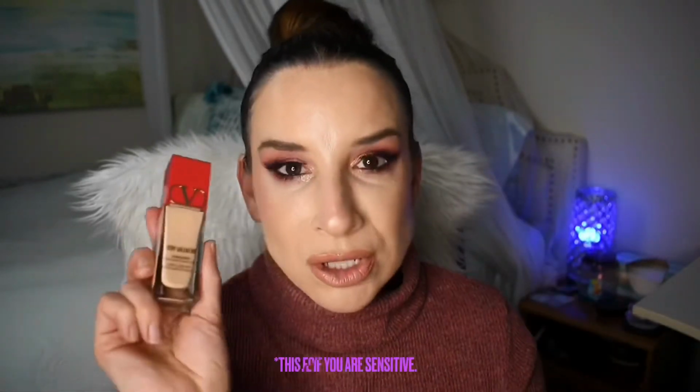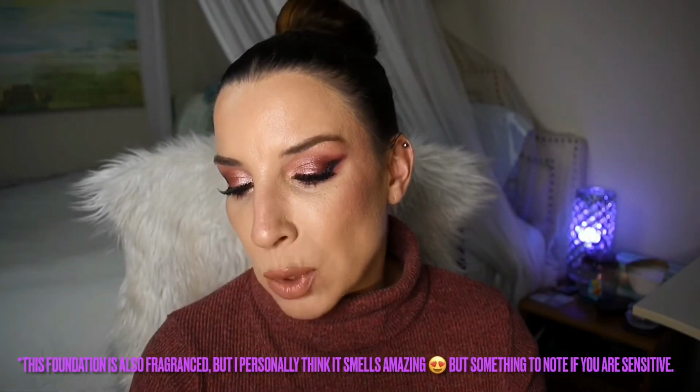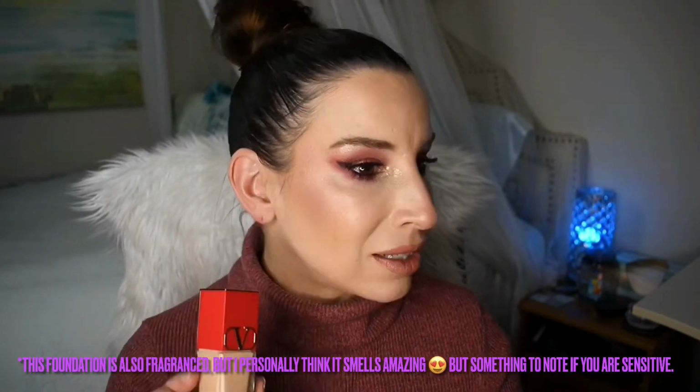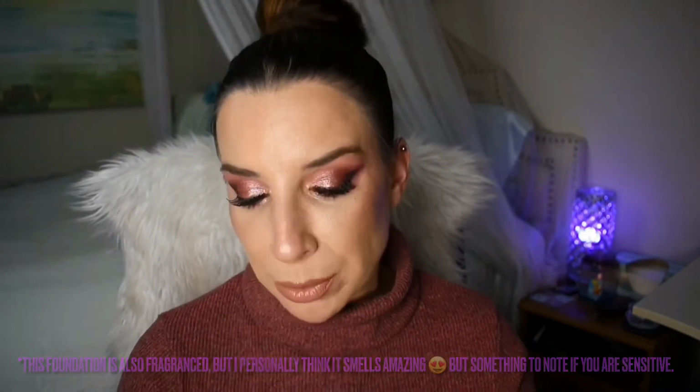I did go in with 3 pumps, 2 on my face, 1 on my forehead. This also does have sunscreen SPF 26 in it, and it's called a Light Lasting Perfecting Foundation, and I think it does kind of perfect the skin. I think it's really pretty. I think it does take a little bit of extra blending, a little bit of care, but with this finish, it's definitely worth it. I'm not sad at all that I picked this up.